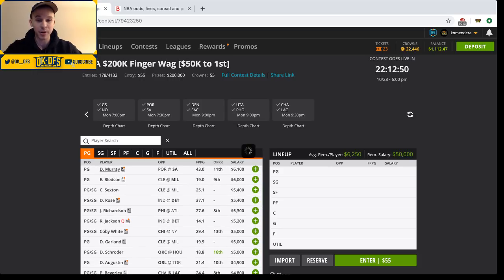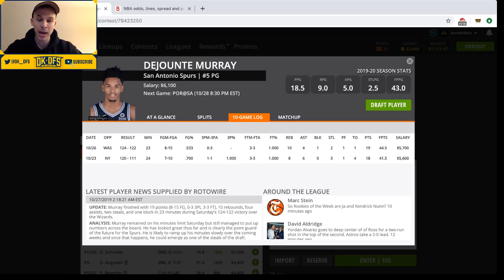Dejounte Murray, another guy I've been all over, right? It's just, why is Popovich playing him so few minutes? 24 and 23 minutes in close games. He's put up 41 and 44 fantasy points. Can you just play him 30 minutes? I don't understand why Popovich is limiting his minutes. He's been playing outstanding for the Spurs.